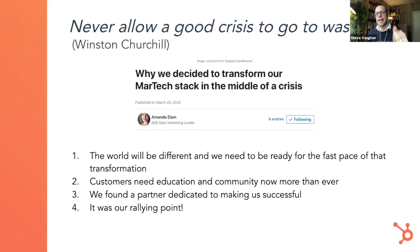There's someone that's thinking clearly. Customers need education and community now more than ever. They need to be, like Rich was saying, transparent, clear communication to help offer sympathy, community, education. So you've got to do that online. We found a partner dedicated to making us successful. And I love point 4.